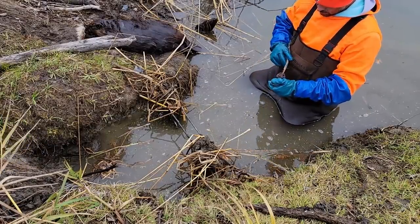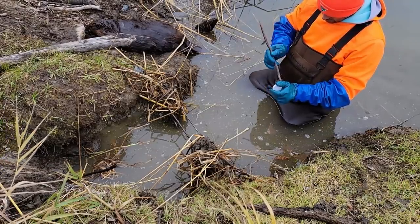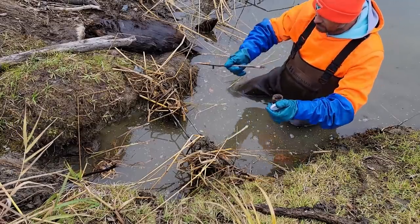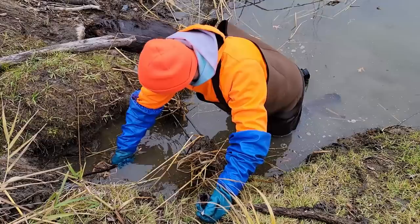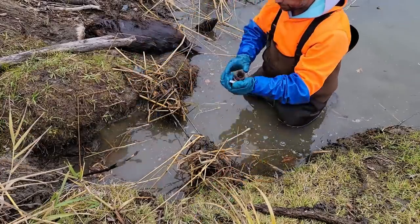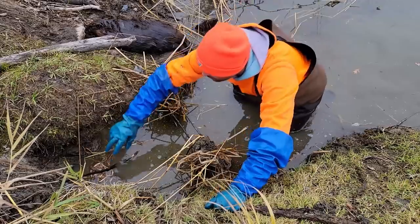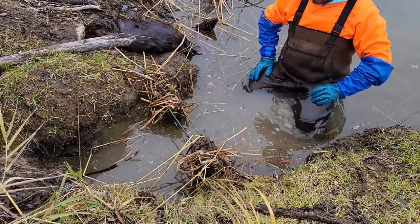Whoa, you guys see that? I almost launched it right into the water. Put some on the end of the stick there. Ram it in the bottom right behind the trap. And then you're ready for more beavers. Just like that, you guys. Sweet, so hopefully. All right, well, check the rest of these traps.